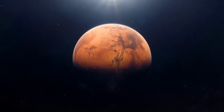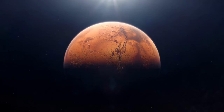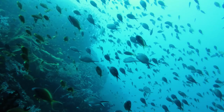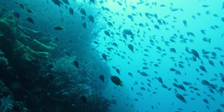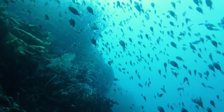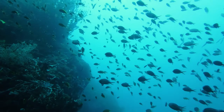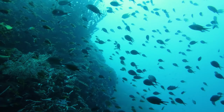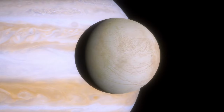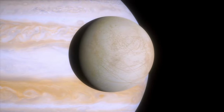There is a lot of attention given to Mars as a possible location for finding signs of extraterrestrial life. However, if we consider the origins of life on Earth, we come to a realization that wherever there is water, there is the possibility of life. By applying this same principle to other celestial bodies in our solar system, two moons in particular stand out from the rest. These are the icy moons orbiting the gas giants Jupiter and Saturn, namely Europa and Enceladus, respectively.